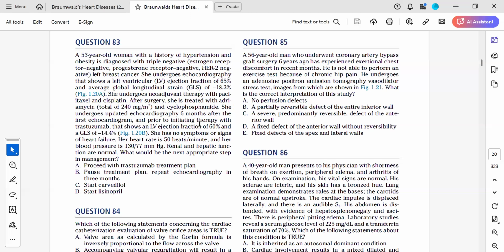After surgery, she is treated with adriamycin and cyclophosphamide. She undergoes updated echocardiography 6 months after the first echo and prior to initiating therapy with trastuzumab. She shows an LV ejection fraction of 60% and GLS of 14.4%. She has no symptoms or sign of heart failure. Her heart rate is 50 beats per minute, and her blood pressure is 130/77. Renal and hepatic functions are normal. What will be the next appropriate step in management?